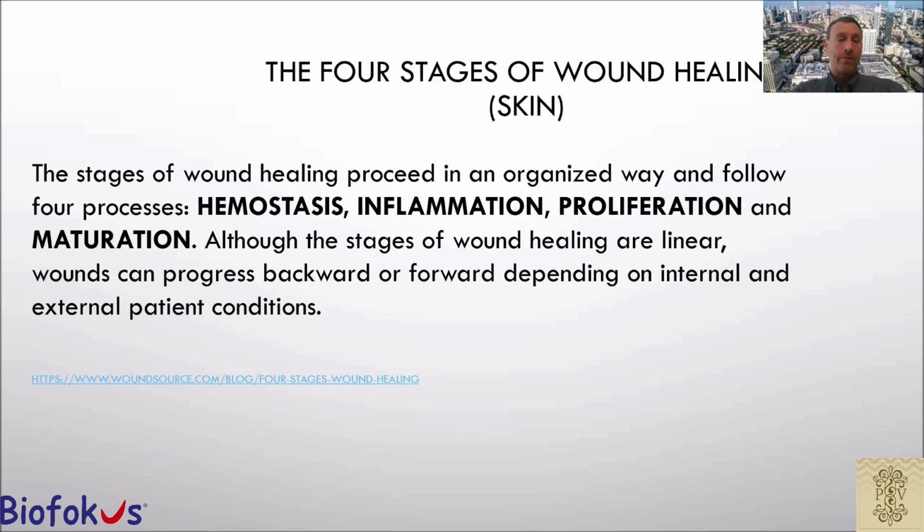So the stages of wound healing proceed in an organized way and follow four processes. The first one is hemostasis, the second one is inflammation, then proliferation, and maturation.